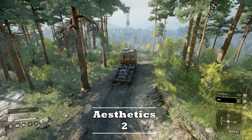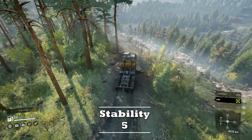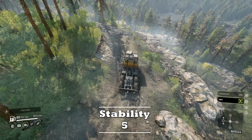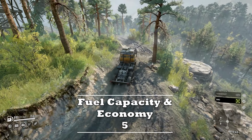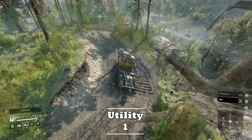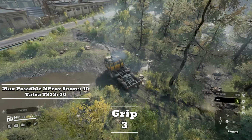For aesthetics, a 4. I'm not keen on how it looks, but I don't dislike it either. Stability is one of the best in-game due to its suspension system. An easy 5 here. Due to great fuel economy, super large fuel tank, and roof rack supplies, it's clearly a 5. For what the Tatra's peers can equip for use, this vehicle really doesn't have much to offer in the utility department. Due to having crazy power to weight, it struggles with grip somewhat until slowed with diff lock.